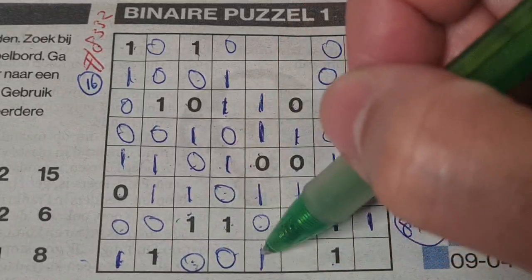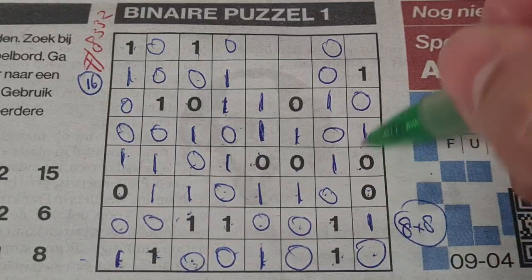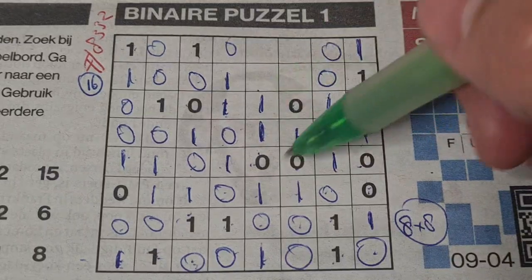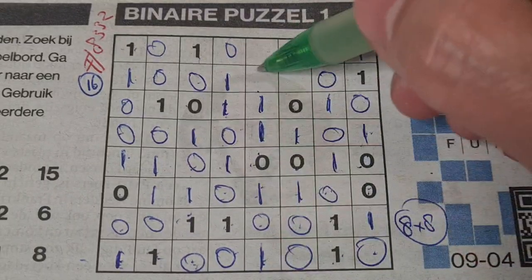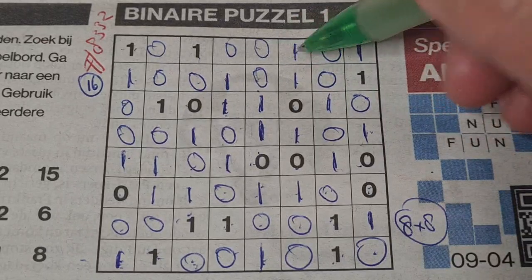Double 0 here, one there, one. Four 1s we have here, so the rest are 0s. Four 0s we have here in the last column, so the rest are 1s. Double 1, no. Four 1s we have here, so the rest are 0s. Between the 0s comes a 1. Between the 0s comes a 1.